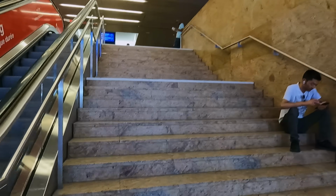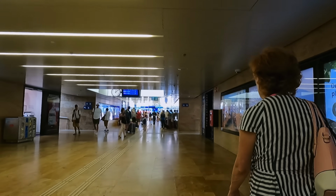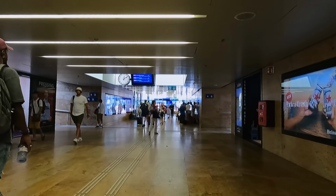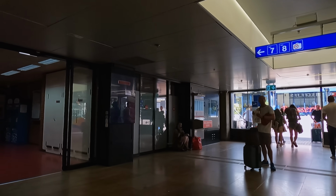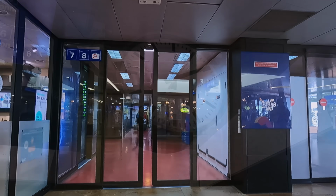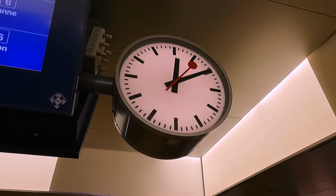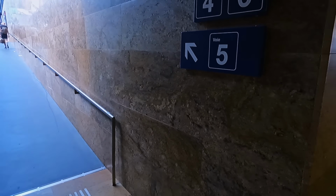Anyway, let's head up to the platforms and await my train's arrival. You can find 8 platforms here. Numbers 1 to 6 are in general use for trains to all parts of Switzerland, while 7 and 8 are equipped with customs controls for regional and TGV Lyria services across the border into France. Looking at the iconic Swiss railway clock, it's only half an hour until my train leaves, so I'll head up the ramp.